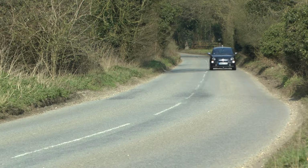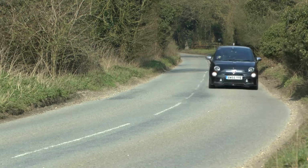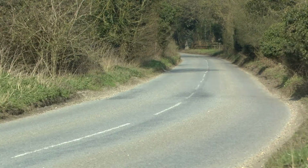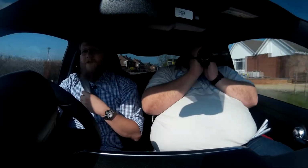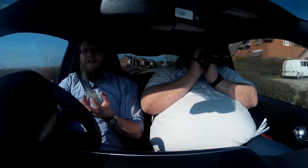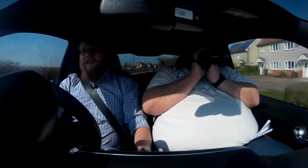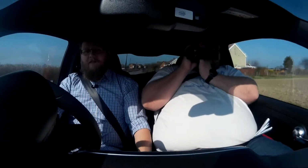Now, let's be honest, one of the main reasons any of us buy a car like this is the performance. We don't buy it for the practicality. We don't buy it for impressing the mother and father-in-law. We buy it because we want something fast, and as you'd expect, this is fast.